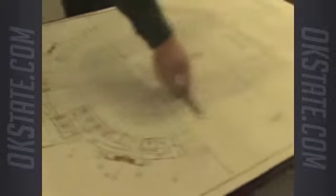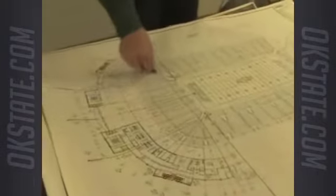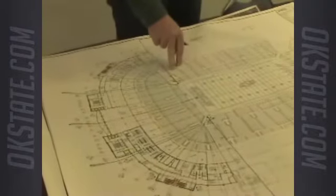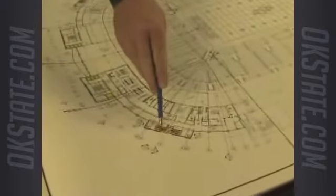If you look at this drawing down here, this is a drawing of the west end zone. You can see the south side over here. Here's where the west end zone actually starts, and it comes around here to the north side over here. We've got two sets of escalators in the project. The first set of escalators is over here on the south side.